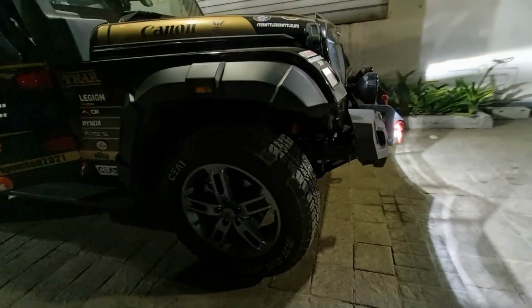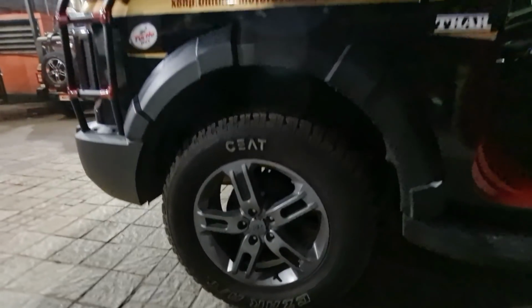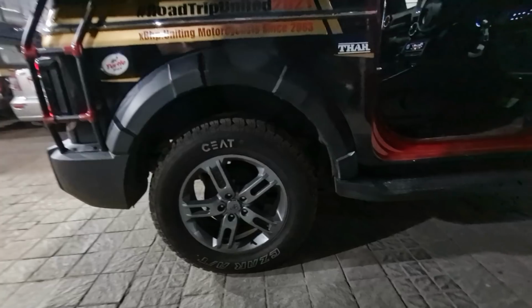You get 18-inch wheels, right? This is 18, and these are the C8 Thar all-terrain tires, and I think that they have done a very good job. It was specially developed for the Thar. 265, yeah, and I think one of the widest tires made in India.